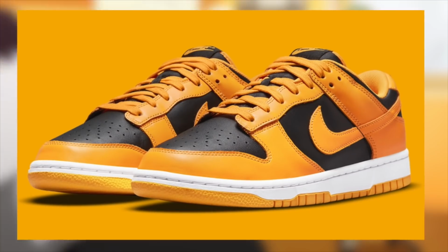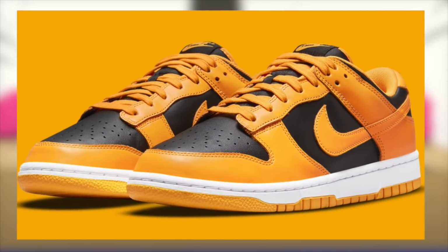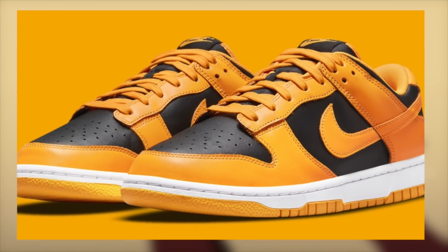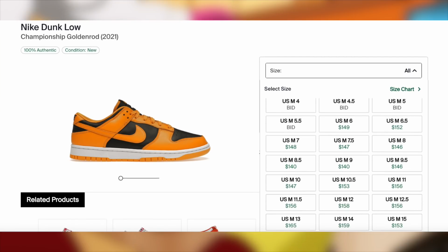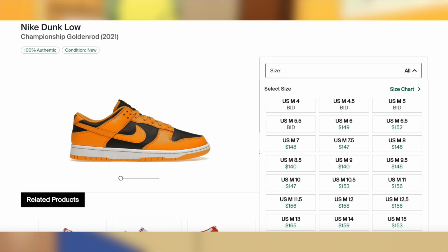Also on the 16th for $100, we have the US drop for the Dunk Low Goldenrod. Demand isn't too notable for these either, but it's sufficient to allow for at least lunch money profit with a subpar to decent margin in all sizes. Larger sizes will be the best.